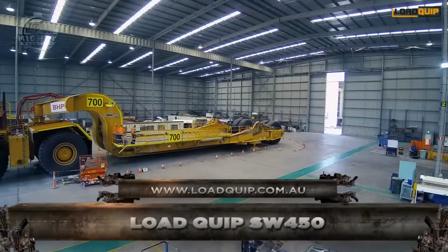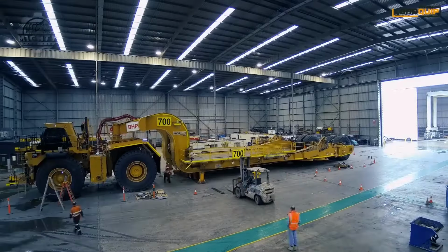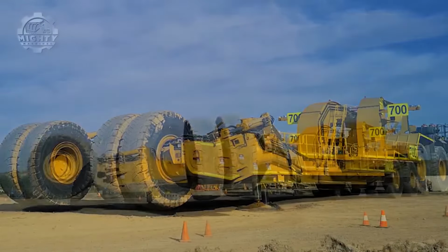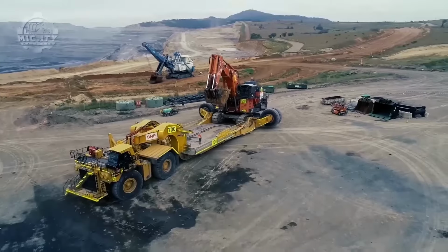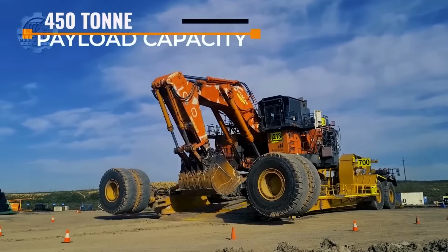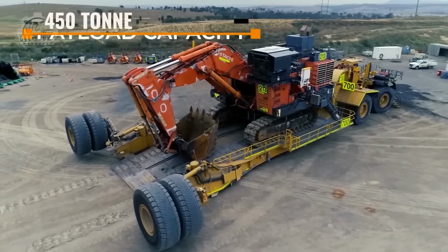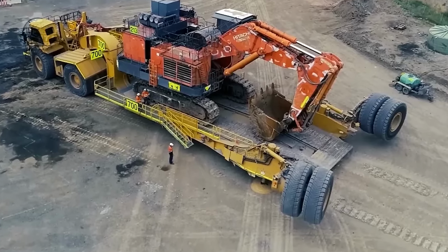Now, let's go to the LoadQuip SW450, a type of low loader designed to reduce operating costs while increasing machine utilization on mine sites. Can you believe that? Thanks to its multiple brakes and innovative swing wheel technology, this low loader no longer has to deal with issues other heavy-duty transport trailers have to face. Now, operators no longer have to worry about equalization systems failing, tire scrape during turning, and not even variable retardation.